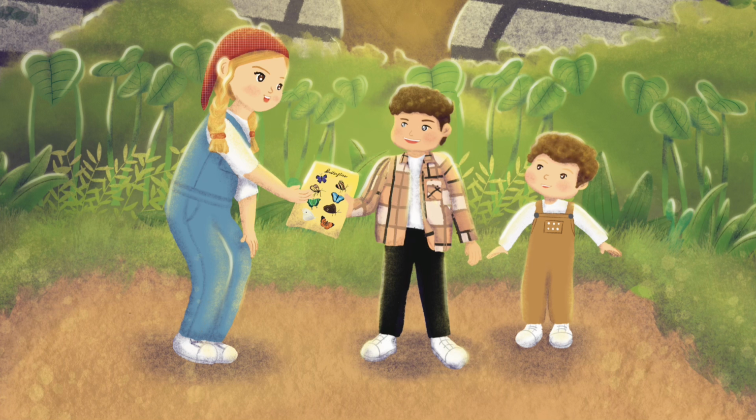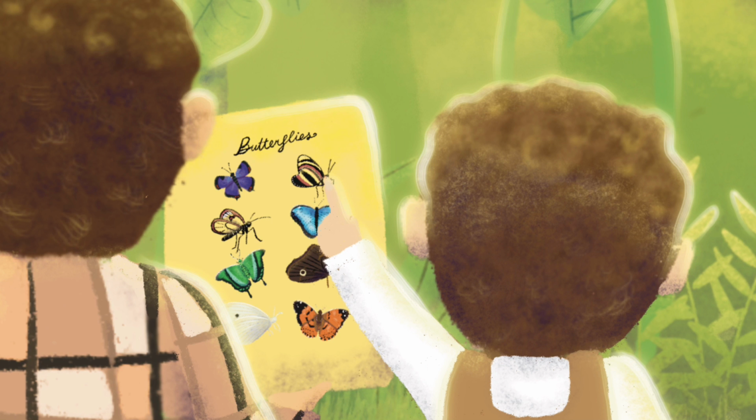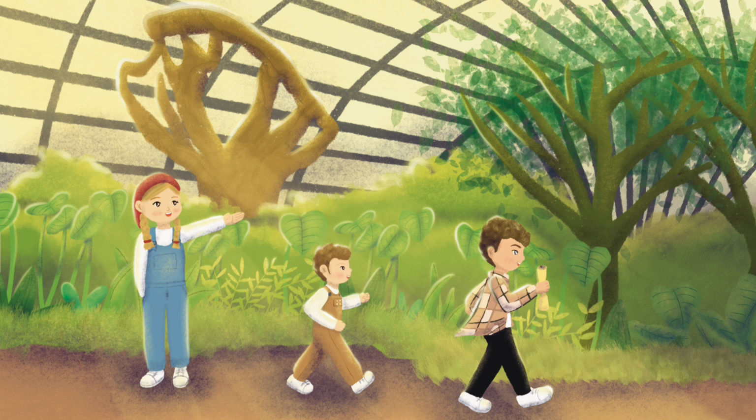"There are different types of butterflies here," he said. "Look, Matteo." "Pretty," said Matteo, pointing at a picture of a black and orange striped butterfly. "That is a pretty one." "We call them orange tiger butterflies," said the lady. "And they're right here." "Come, Lotan," said Matteo. "Go see pretty butterfly."